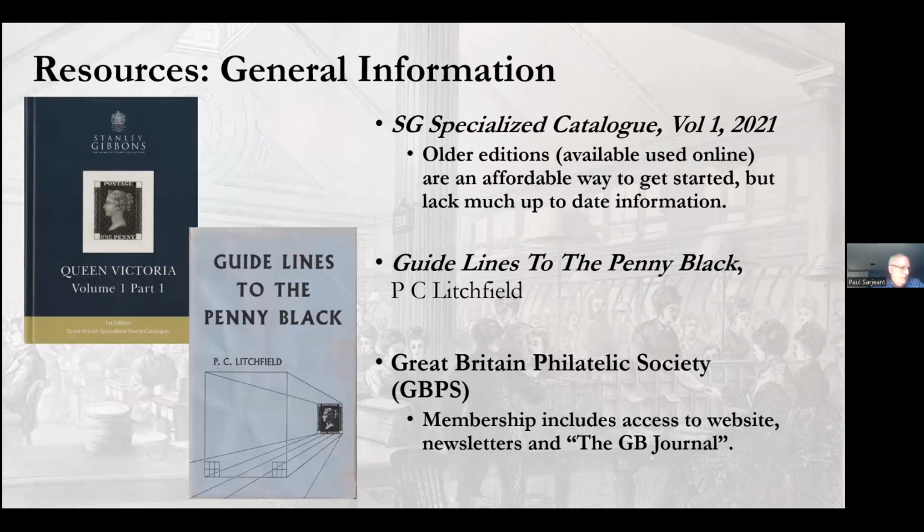Resources. The Bible of this area of collecting is the Stanley Gibbons Specialized Catalog. It's been around, I think, since the early 1960s. I had a copy of it when I was in university. I won't tell you which edition it was, but it certainly was nowhere near the latest. The latest one came out just as I got back into collecting in 2021, and it's a miraculous document. It really is nicely done.